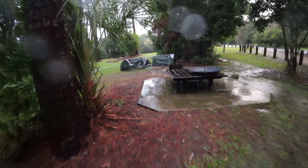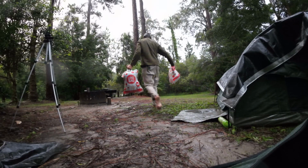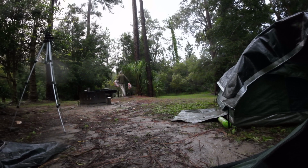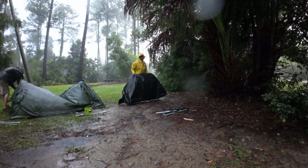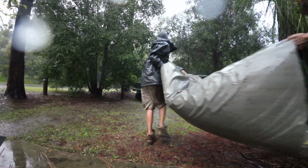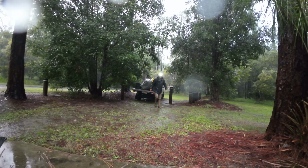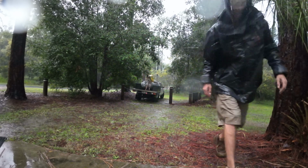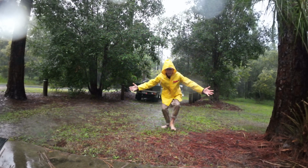Go back, get that other bag. Now an umbrella, that didn't help out much. May as well leave this open. It's already soaked, look at that, like a pool. What a disaster. Talk about hectic.